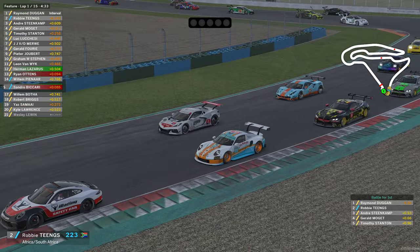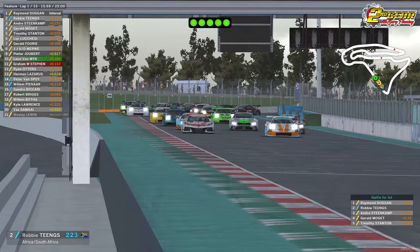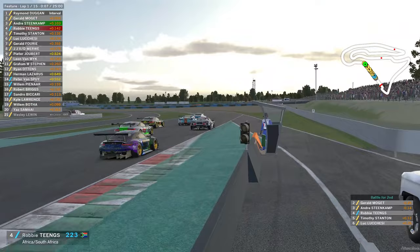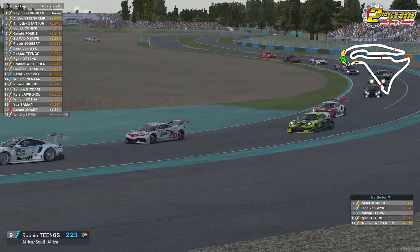Andre Steenkamp, he needs a biggie. He wants a biggie back after such a long break. Timothy Stanton, this is his opportunity to make up a lot of the points that he lost. Gerald Mouget dives up into that second position. Timothy Stanton tips his back bumper, and unfortunately that's going to take Gerald Mouget right out of it. Gerald Mouget had a brilliant start there, but just that light contact up against the bumper.